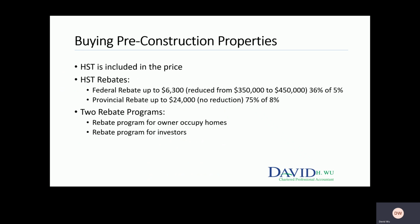Now, the government offers an HST rebate to help reduce some of the costs associated with the HST when it comes to buying new property. There are two components of the HST rebate: a federal component and a provincial component. Just remember that HST is made up of a provincial 8% and a 5% GST, totaling 13%, so the rebate works in the same manner. The federal rebate gives you 36% of your 5% back, up to $6,300. So the maximum you can receive from the federal rebate is $6,300. However, if your purchase price is north of $450,000, you will not be able to take advantage of the federal rebate. So this will not apply if you buy a property in excess of $450,000.